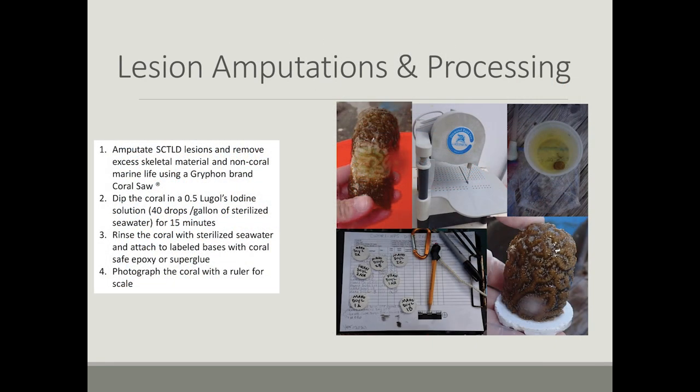Okay, so you transfer your corals back to your land-based nursery facility, and ideally you would like to have your coral husbandry staff there ready to go with all the material that you need to start this basically amputation and treatment process. So you bring the coral in, you're going to amputate it. So you remove that infectious material, and then we automatically transfer that coral into a Lugol's iodine solution.